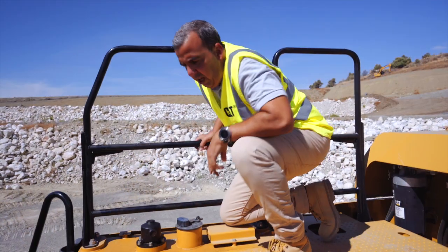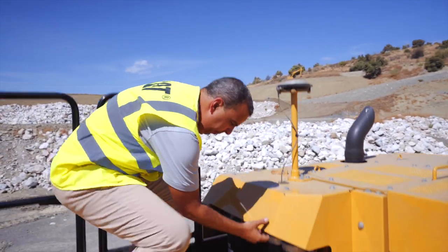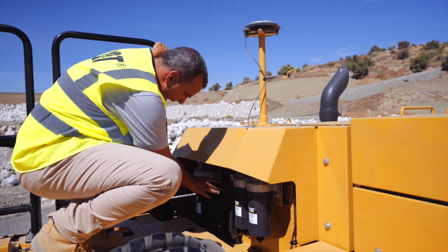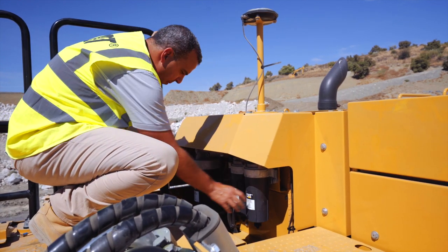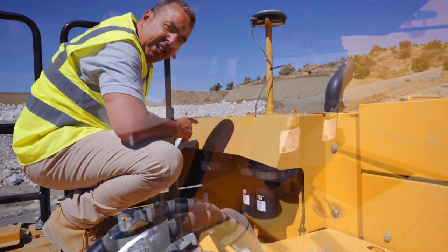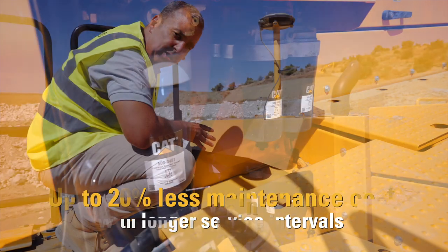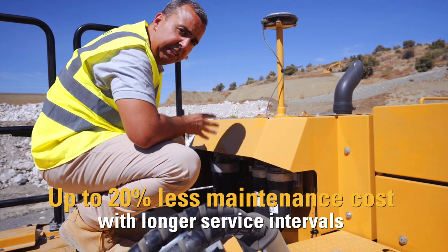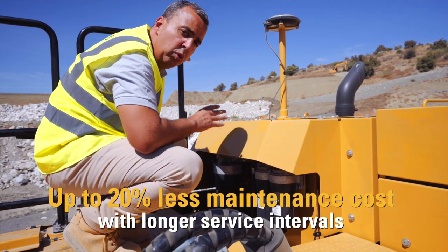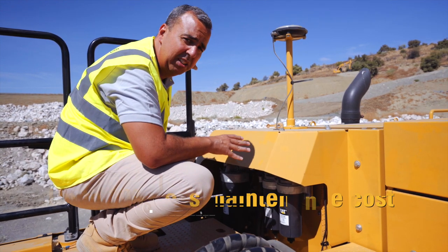So, continuing to talk about reduction in maintenance costs, and remember, 20% less maintenance cost than the previous model. Now we have here the fuel filter. As you can see, very accessible, primary and secondary filter. Here we have doubled the service interval. So basically we're moving from 500 hours that we used to have on the previous generation excavator to 1,000 hours that we now have in our 374 next generation excavator.